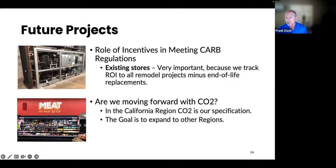And then future projects. Like I said, the incentives were super easy to obtain. I know there are a lot of people on this call who don't have deep teams and don't have a lot of time to spend tracking these rebates. The goal is to get the projects going and get the store open. So they made it super easy. We'd like to see more of these moving forward. We'd like to try it on remodels if the ROI is there.